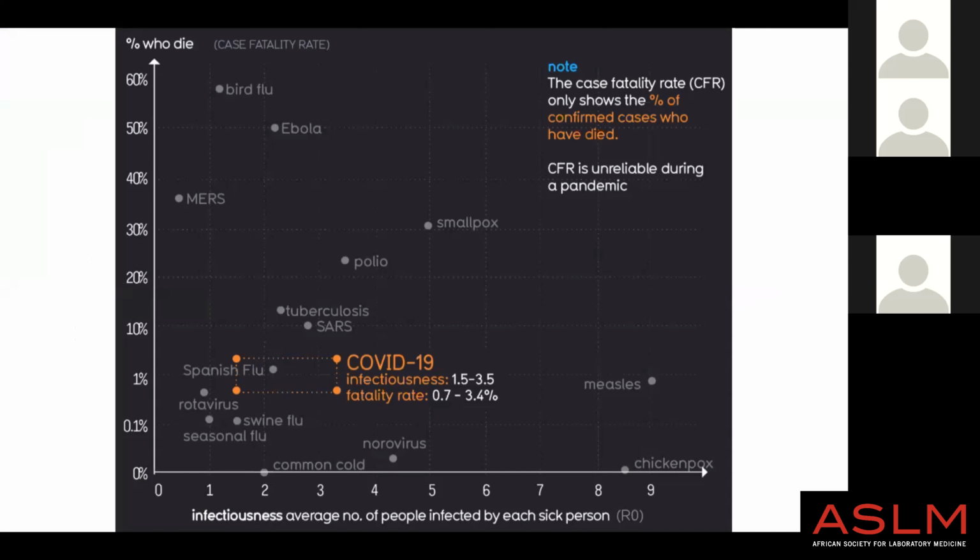And this is illustrated in the slide, which shows where COVID-19, or SARS-CoV-2, sits within a graph of the case fatality, or the likelihood of death, versus the average number of people that any infected case is likely to transmit to. For every one infected person, how many additional people become infected from that person? And SARS-CoV-2 sits there in that box.